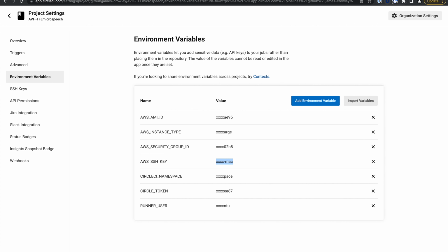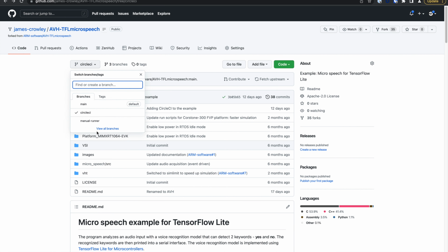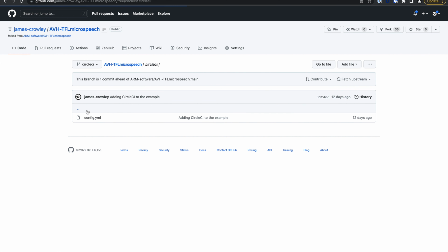Let's go ahead and take a look at the config I have set up. If you go to the microspeech example I have, instead of going to the use case 1 where we went to manual runner branch, we're going to go to the CircleCI branch. Now in the CircleCI branch, we have the .circleci folder. Inside that folder, we have a config.yaml.